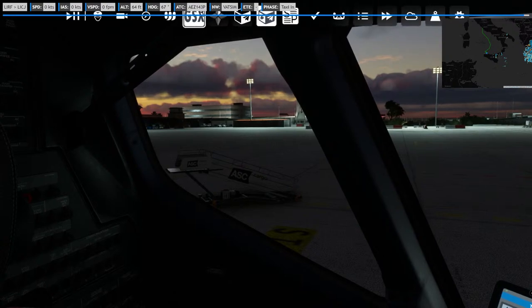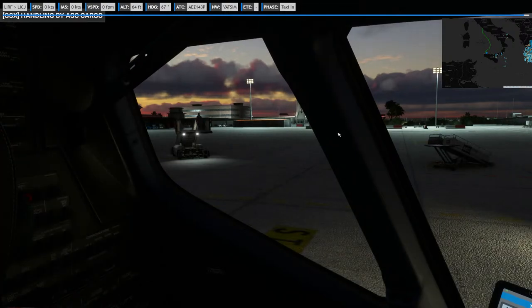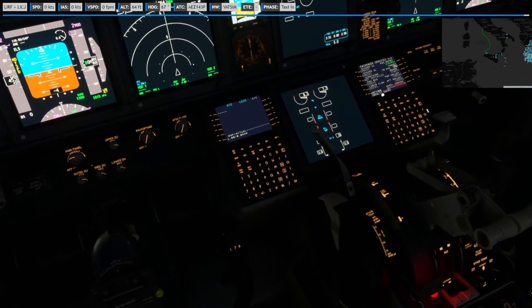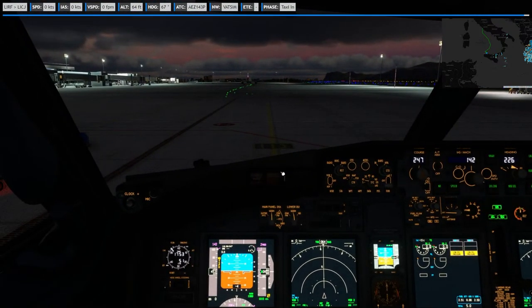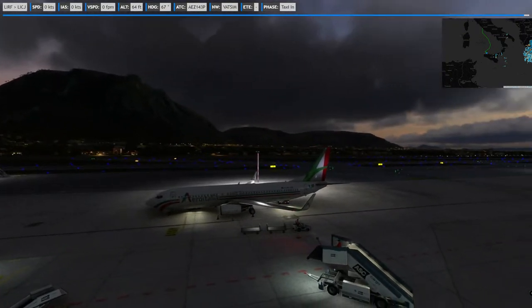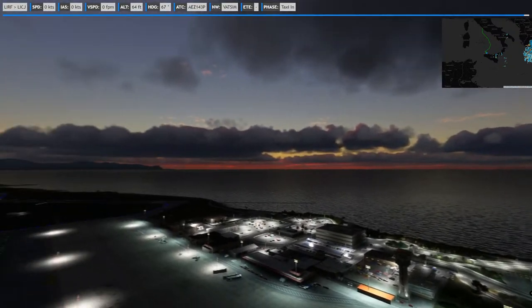And let's do GSX. Request deboarding. Deboarding requested. Set the chocks. Oh, they already installed it. Alright, ladies and gentlemen, we have arrived into Palermo. Let's have a look at the weather on this side here. Alright, let's have a look here. The weather is beautiful.